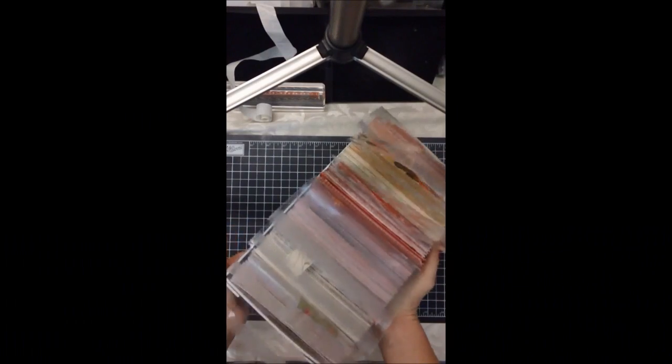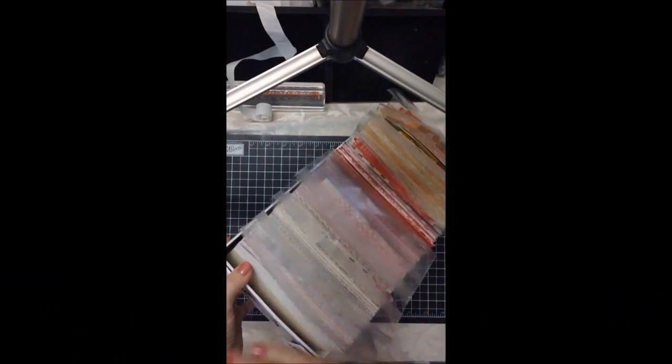The next thing that I'd like to share with you is my pattern paper organization. A couple weeks ago on Facebook I took some photos of my pattern paper all over my dining room table. I ended up cutting my 12 by 12 pieces into 6 by 6 squares and organizing them by color. And I bought this little tiny box which works perfect for them. And as you can see, they're all in rainbow colors.